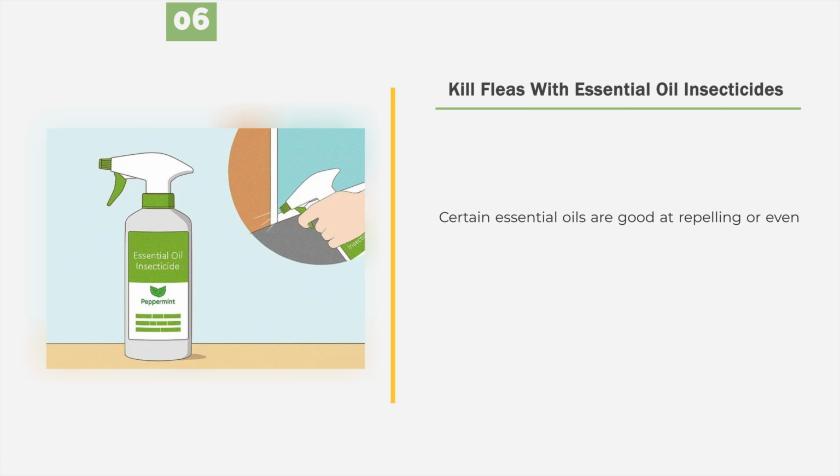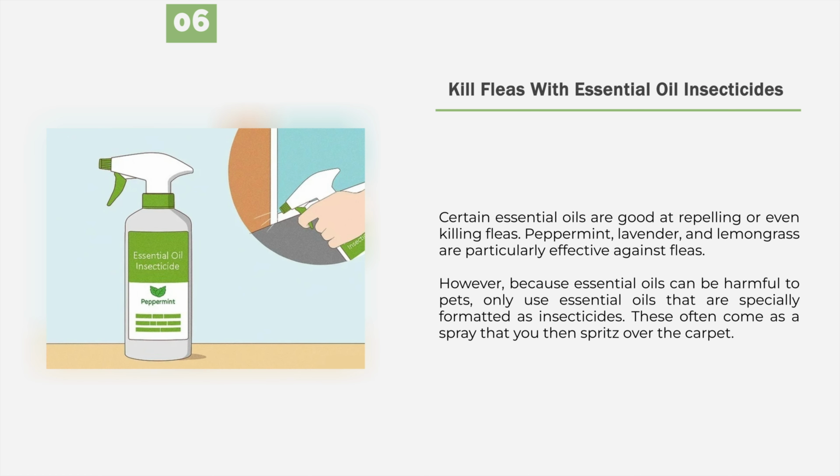Number 6. Kill fleas with essential oil insecticides. Certain essential oils are good at repelling or even killing fleas. Peppermint, lavender, and lemongrass are particularly effective against fleas. However, because essential oils can be harmful to pets, only use essential oils that are specially formatted as insecticides.